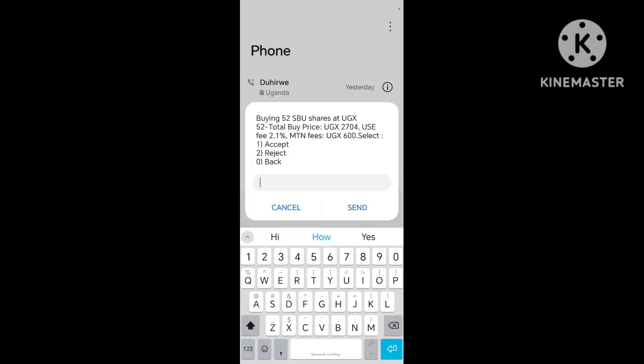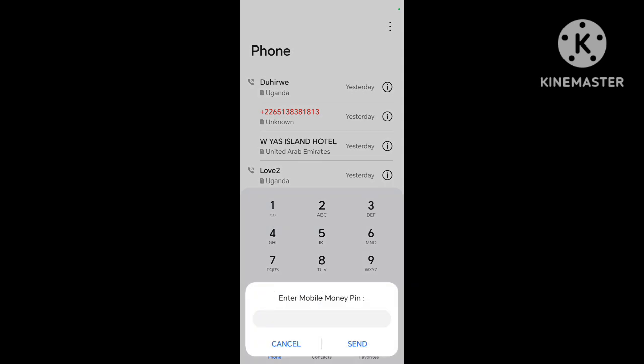Here the minimum amount you can buy is 100 shares. If you want to buy more, you can press accept, number 1. Then you put in your PIN number to start purchasing. When you purchase, the mobile money amount you have in your account will be deducted, then it will be sent to the broker.